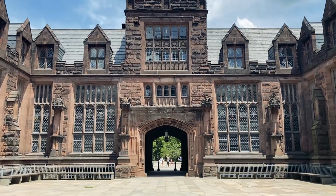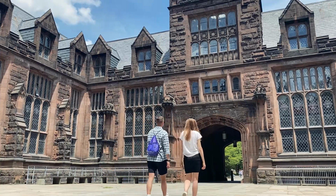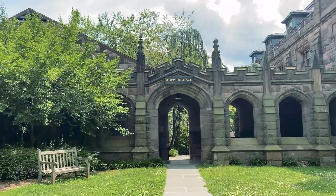This is East Pine Hall. East Pine houses many language and humanities department offices and classrooms, and includes a courtyard and many sculptural details on its brownstone exterior.